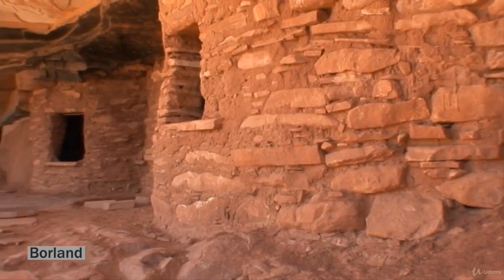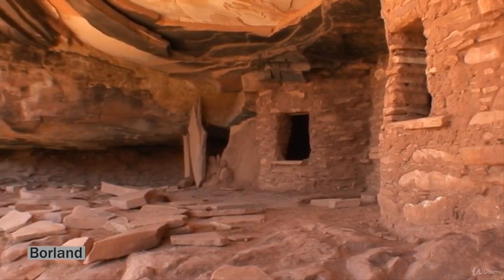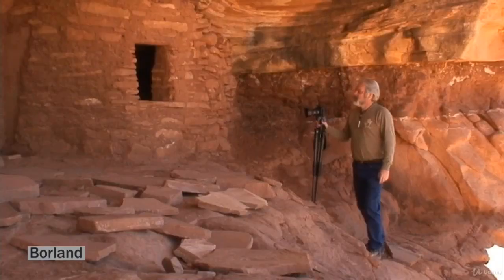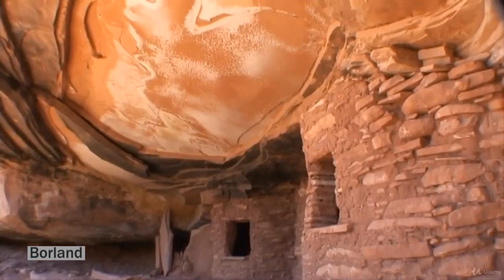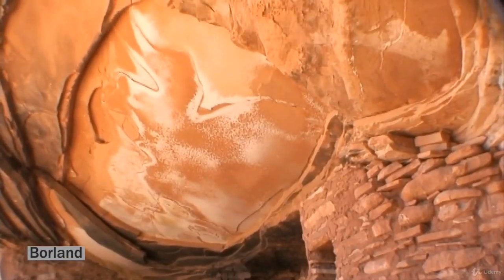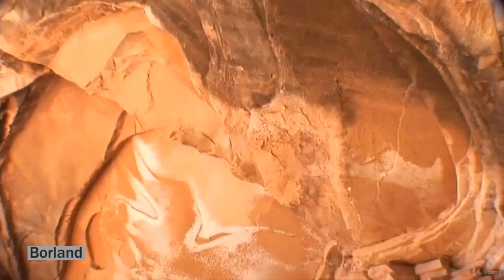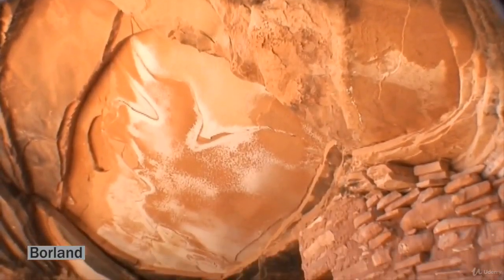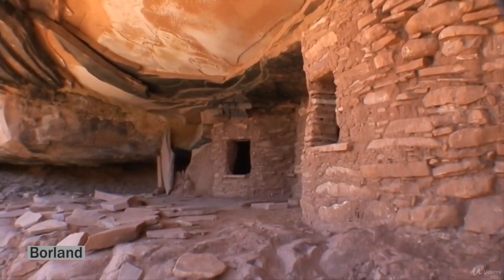That is absolutely spectacular. Okay, I am here at Falling Roof Ruin, and it is absolutely spectacular. We have the native ruins here, at least 1,000 years old, I'm not really sure. And look at this ceiling, falling roof ceiling. Absolutely spectacular. There's some type of stain on it, as you can see. This will make for a great photograph.